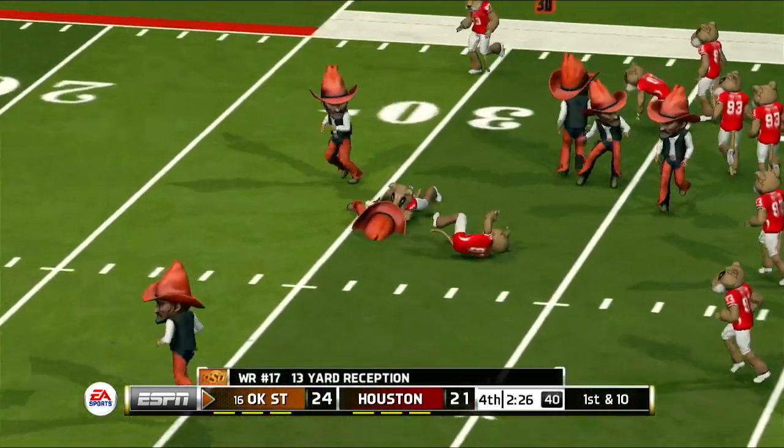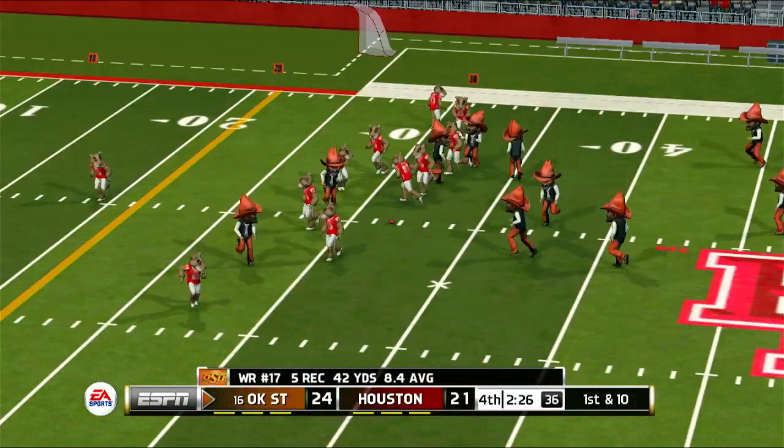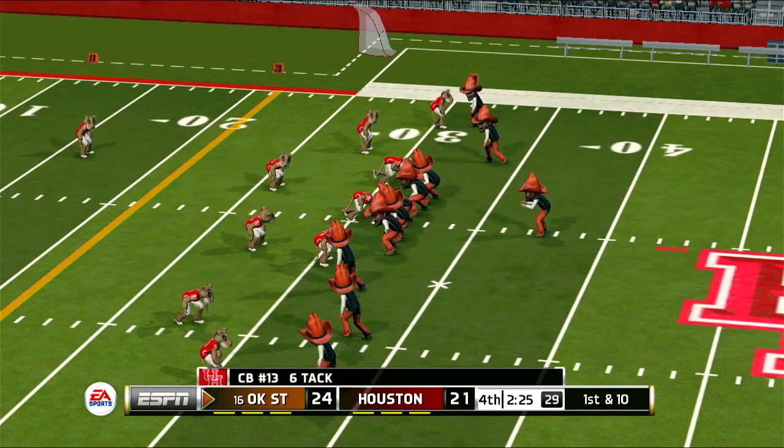He's tackled right around the 32-yard line. He made a really good move at the line of scrimmage. Sometimes all you need to do is throw off the defender's timing just a little bit at the start of the play.